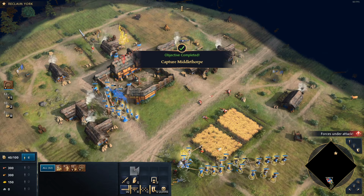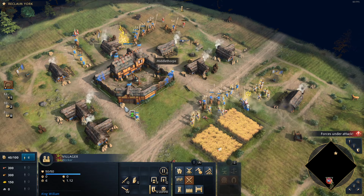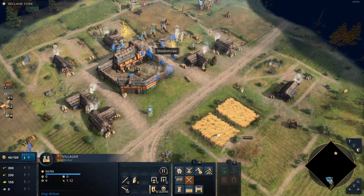The Normans captured the town of Middlethorpe, establishing their presence in the north. With reinforcements to his army soon arriving, William would need more resources to supply them.